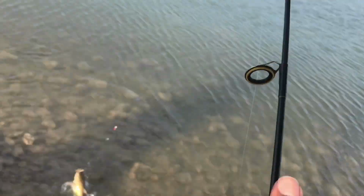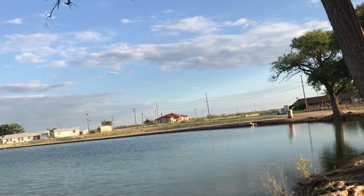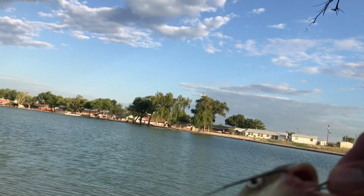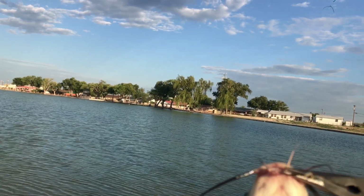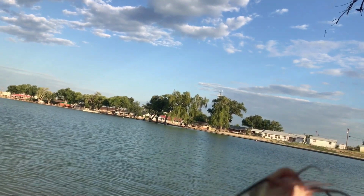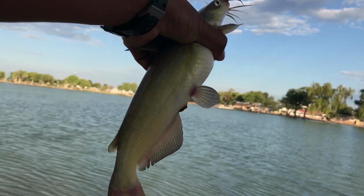Bigger one. Ooh. Damn. There you go. That color. Heck yeah. Much bigger. Look at that. You see that? Fat. Yeah, hook is in there. Bigger now, that's eating size at least.